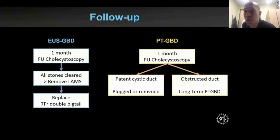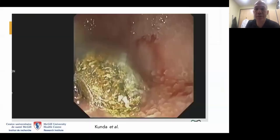In the percutaneous drainage arm, they also had a 1-month follow-up cholecystoscopy. If the cystic duct was patent, they would remove the percutaneous drainage. However, if the cystic duct was not patent, they would leave a long-term percutaneous drain.